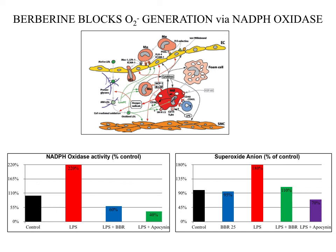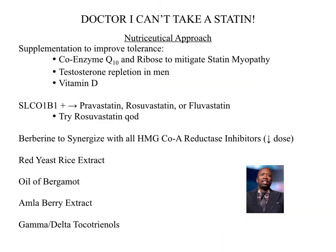Berberine also will block superoxide generation by blocking the assembly of NADPH oxidase. So this is an in vitro study. Lipopolysaccharide upregulates NADPH oxidase, and you make superoxide. This is blocked with berberine. So berberine inhibits assembly of NADPH oxidase, lowers superoxide, another good reason to put your patient on berberine. We'll talk about berberine later. We have a section: doctor, I can't take a statin, so what do I do?